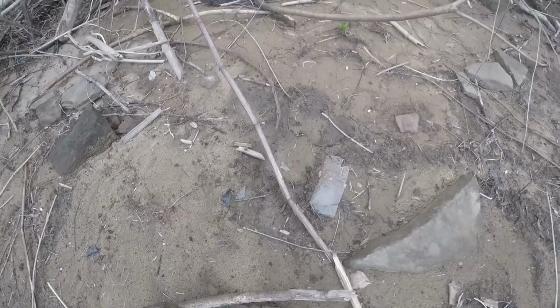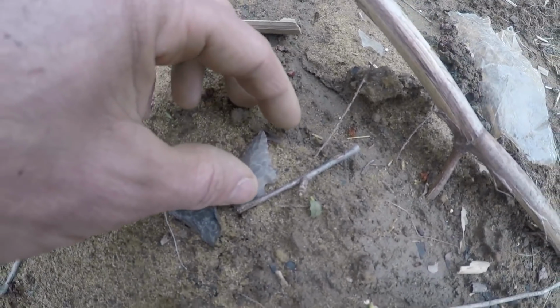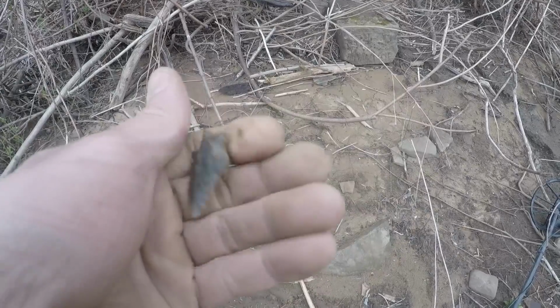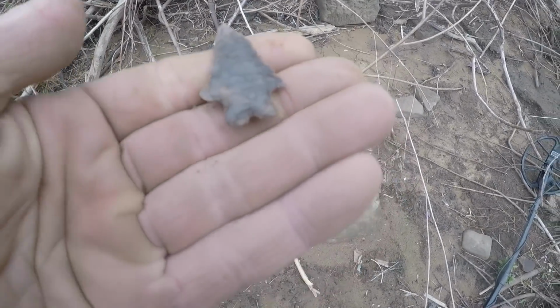I think it is. Oh, folks, it is. It's a Kanawha Bifurcate. Oh, folks, this is better than the drill or anything, because these aren't common here. Look at this. Oh, that's a beautiful point. Oh, that's nice. It's real thin. Look at it. It's almost uniface on this backside.